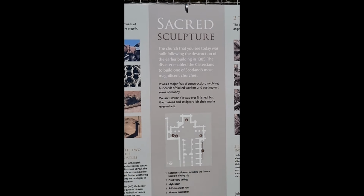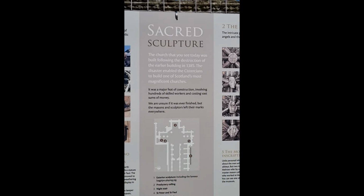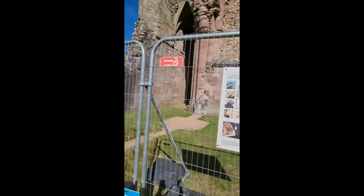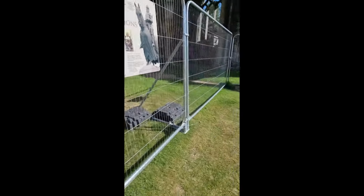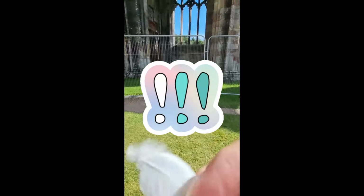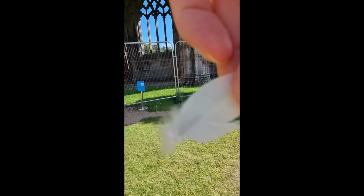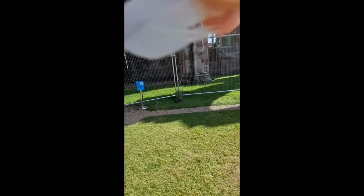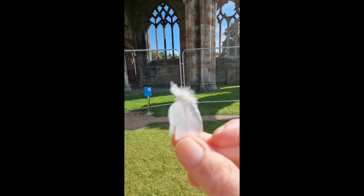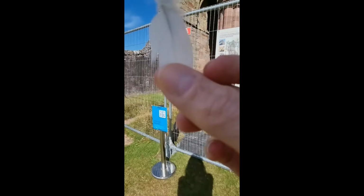This one is in front of the part of the abbey that's all shut off to the public just now because of the renovations that they're doing. But this one is telling you all about... Look at this white feather. That means an angel. That just came out of nowhere, floated past me. Oh wow, thank you Jesus. Okay, I'll add that to my collection. I get that quite a lot.